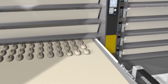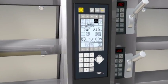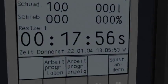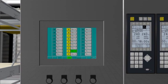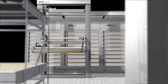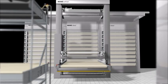When combined with a MIWE oven, the MIWE Athlete will even start the baking process automatically. The target controller is suitable for the MIWE Athlete XL and XXL models and creates an additional level of automation in the baking room. It allows up to 27 oven decks to be fed automatically.